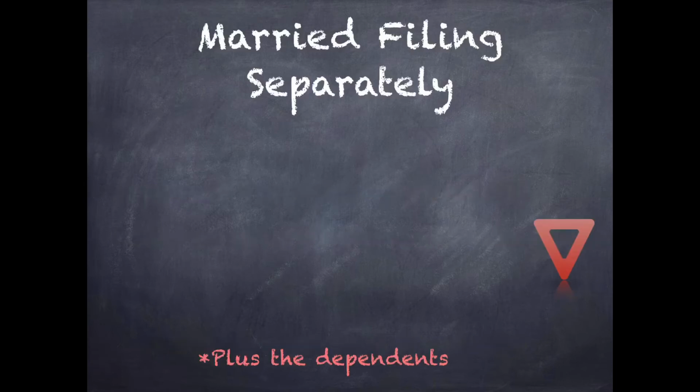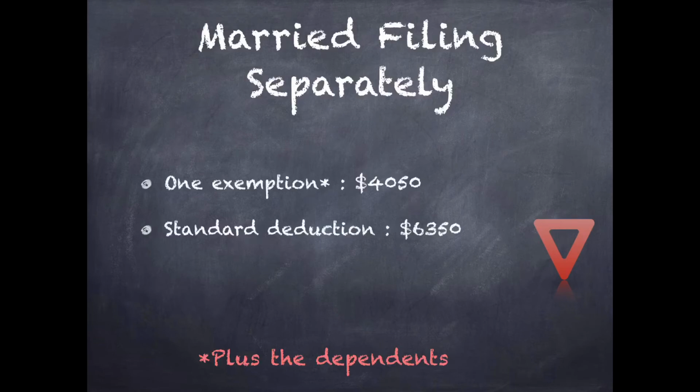Also, another reason could be if you don't trust each other, because if you're filing a joint return, you're assuming all the responsibility for yourself and your spouse. So if you're in the process of separation or for any other reason you don't trust each other, then yeah, you just file a separate return.